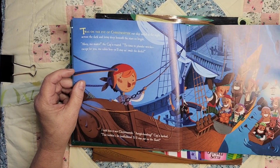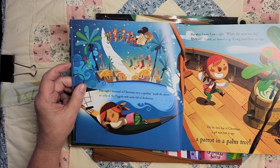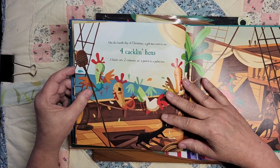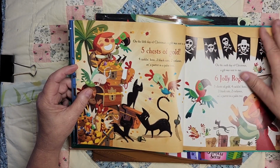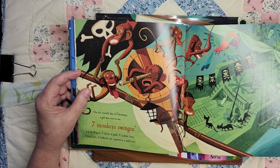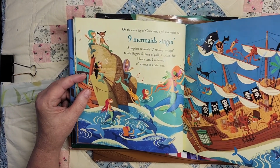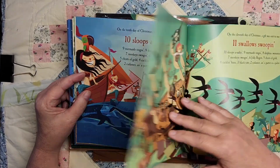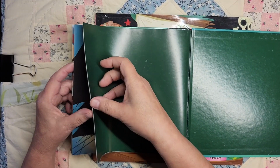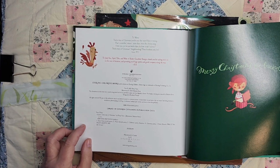It's Christmastide. Humbug, barked the captain. Oh, how cute. On the first day of Christmas, appeared in a palm tree. 2 cutlasses, 3 black cats, 4 cackling hens, 5 chests of gold. How clever is this? 9 mermaids singing. Oh, this is so clever. I love it, Denise. Thank you. I wonder what the date is. It didn't have it in the front. Let us see. 2012.